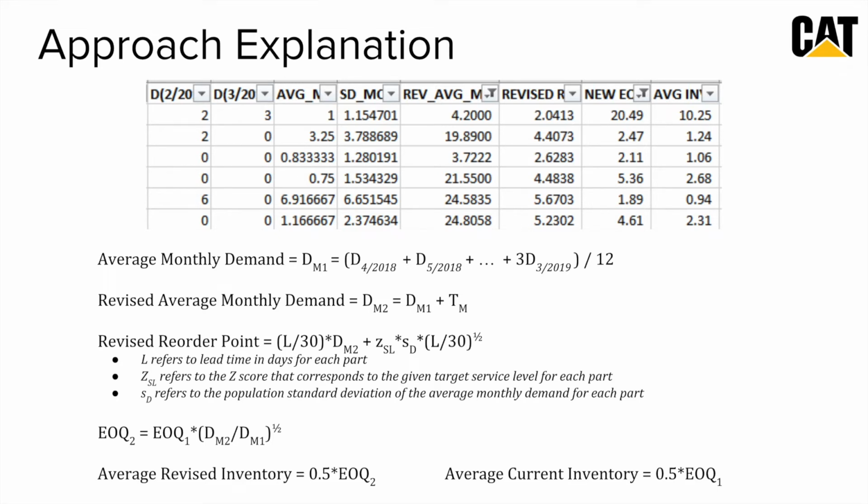Finally, we looked at the average revised inventory and the average current inventory, which we could simply take by taking 1/2 of the EOQ that corresponds to each of them. So for the average revised inventory, we took 1/2 of EOQ2, and for the average current inventory, we took 1/2 of EOQ1. This model does assume that we're not holding any excess amounts of safety stock beyond what's called for in the reorder point and EOQ calculations. However, we believe it's pretty conservative given that most of the service levels we were targeting were pretty high.